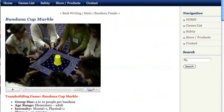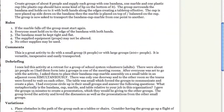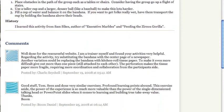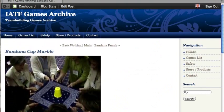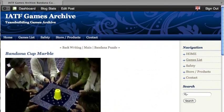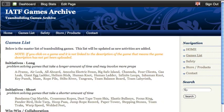And I can watch the video of the game in action, read how to do this, print out directions if I need to, and if there are props that need to be made, the printable directions are there for that as well. So this is the International Association of Teamwork Facilitators Online Team Building Games Archive.